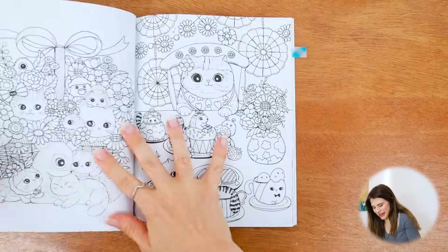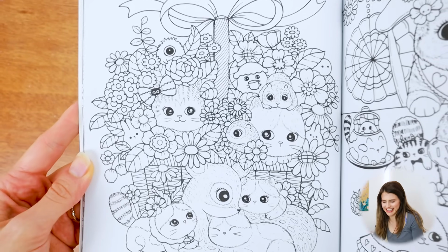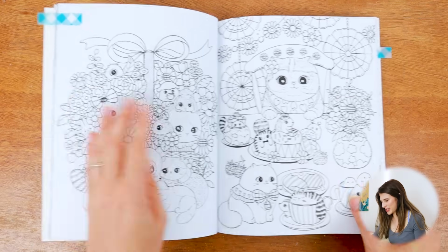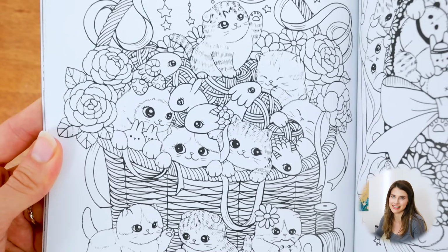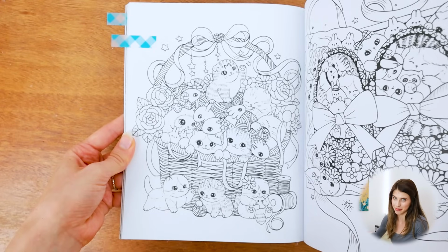Next is A Million Kittens by Lulu Mayo. First up is this page here. Oh, I know it's not super duper Eastery, but look at these kittens in this wicker basket. So cute. And this one is kind of similar. I showed this in my haul video, and this is one of the pages that I'm really excited to color in this book, so maybe I will have to prioritize it in April.